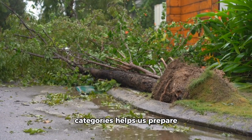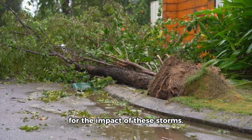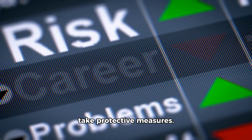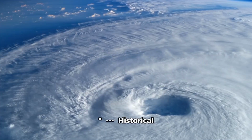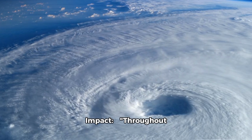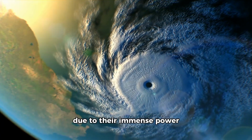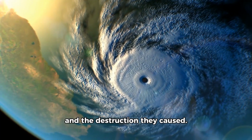Understanding these categories helps us prepare for the impact of these storms. The higher the category, the more severe the potential damage and the more critical it is to take protective measures. Historical hurricanes and their impact. Throughout history, some hurricanes have left an indelible mark due to their immense power and the destruction they caused.